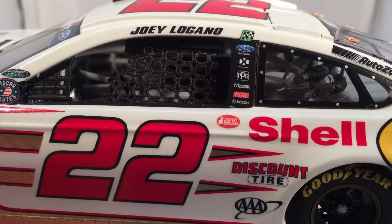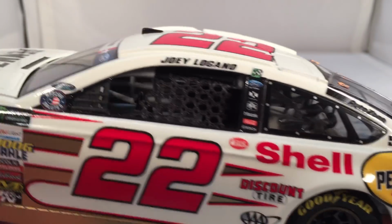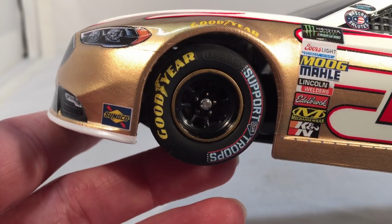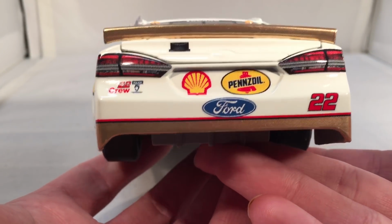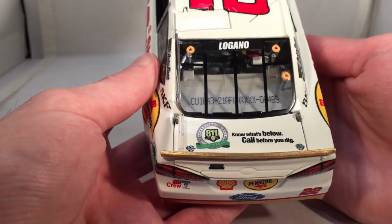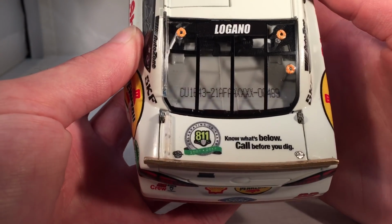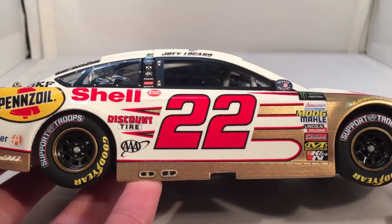Like, that's a detail that if Lionel made it, it probably would have been there. Half the time they skipped the Paralyzed Veterans of America logo, so that probably wouldn't have been there. It does have the NASCAR Salutes logo and the Check It for Andretti logo. And does, of course, have your Support the Troops tires. On the back, you got Shell-Pennzoil, Ford, you got 22, crew number 22, and you got the little Charlotte Police Department logo. On the deck lid, you got 811, call before you dig, know what's below. Celebrating 10 years. It's kind of weird they've only been around for 10 years, but whatever. Got the same stuff down the other side as usual.